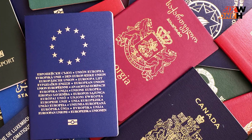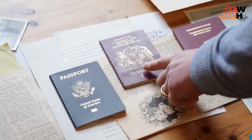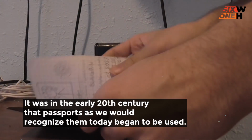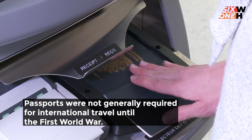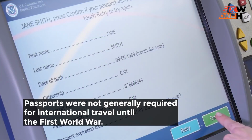When passports started: the concept of a worldwide passport standard isn't actually old. In fact, the system began less than a century ago. It was in the early 20th century that passports as we would recognize them today began to be used. Passports were not generally required for international travel until the First World War.